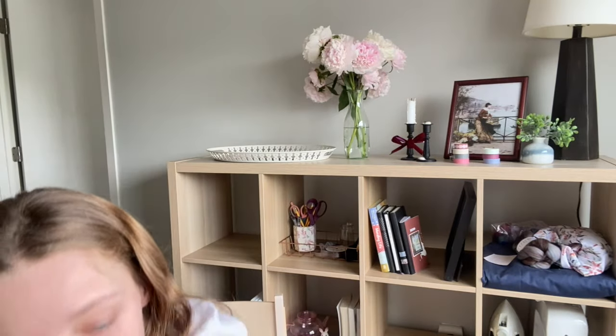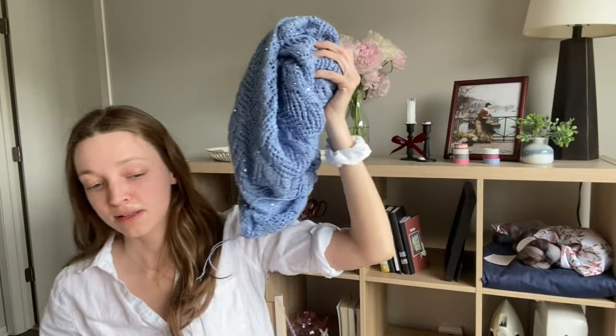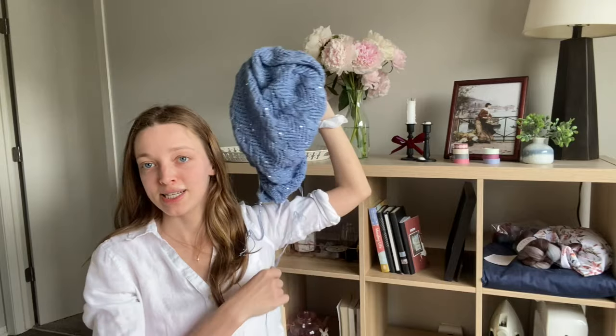Alright. I have 2 projects left. One of them I'm really excited about, but one of them I feel like I should show last because I am exhausted with it. I'll show you the exhausting one first. And my yarn walked away from me.